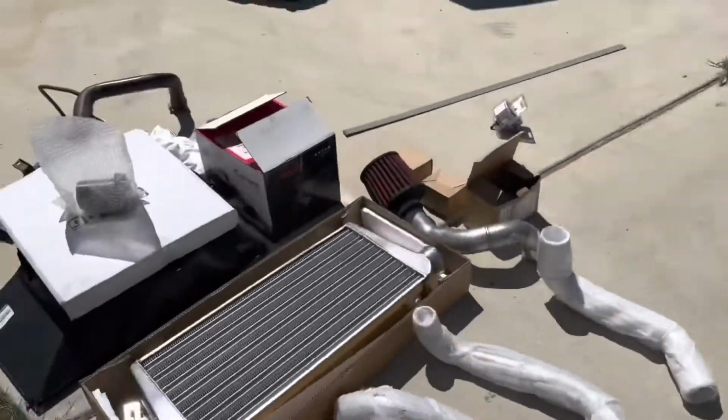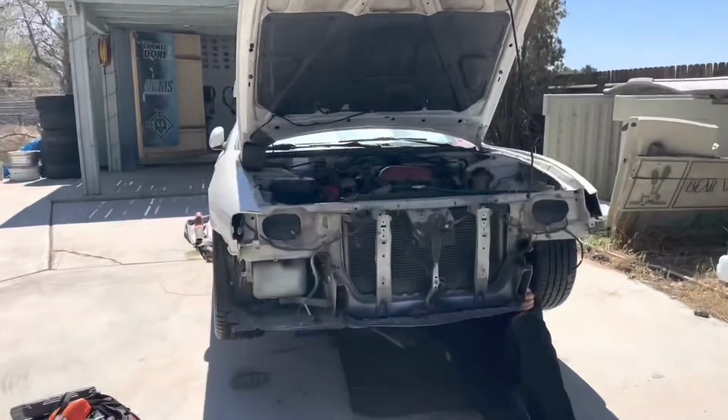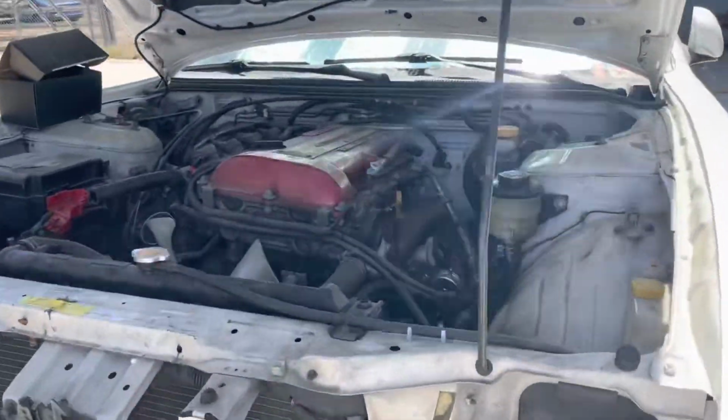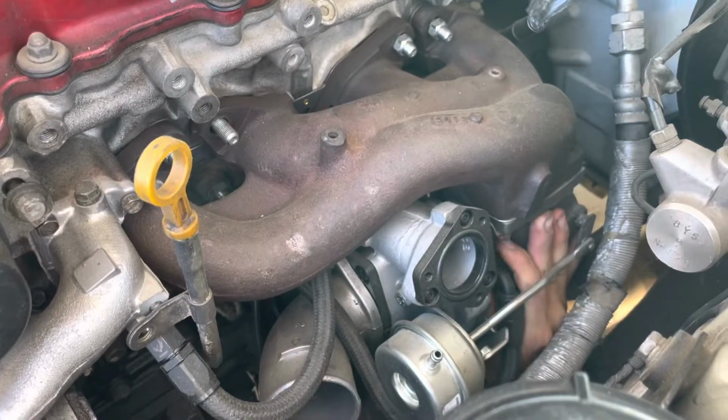But other than that, we should be pretty much good to go. Setting her up. The turbo is already on. That's already installed. Just checking all the lines, making sure everything is tightened down before we go.